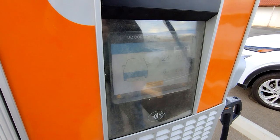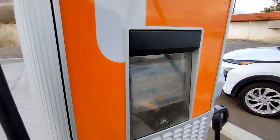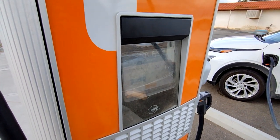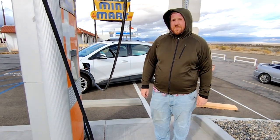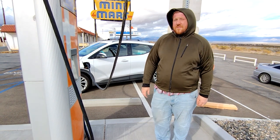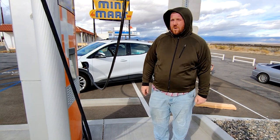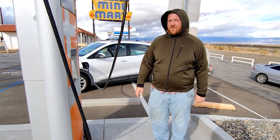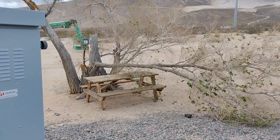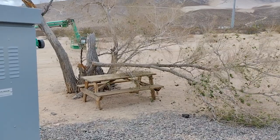Our original plan was to barbecue hot dogs, but with all this wind, I'm not sure the barbecue's even gonna stay lit, so we're gonna go in the mini mart and see what we can do. And by the way, this charger is a little bit on the expensive side, but the $500 of EVgo credit we got from GM for buying this Bolt does work at charge point stations, so this is free for us. The plan was to use this picnic table, but it's incredibly windy, and we watched this happen right as we got here.